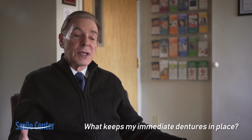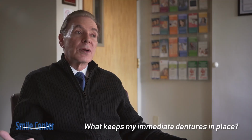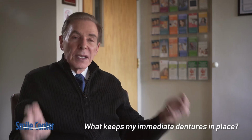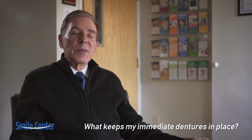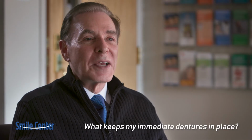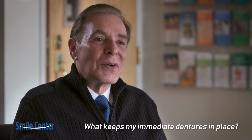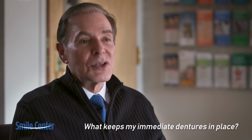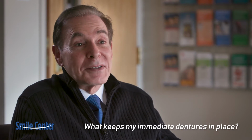On the lower denture, there is no suction. So we make it so it just floats in there. By that, it means it's not going to move on its own. You would have to move it. You would have to take your tongue and lift it up or do some type of action that's going to move the denture, because it just sits there passively. It's not an active appliance.